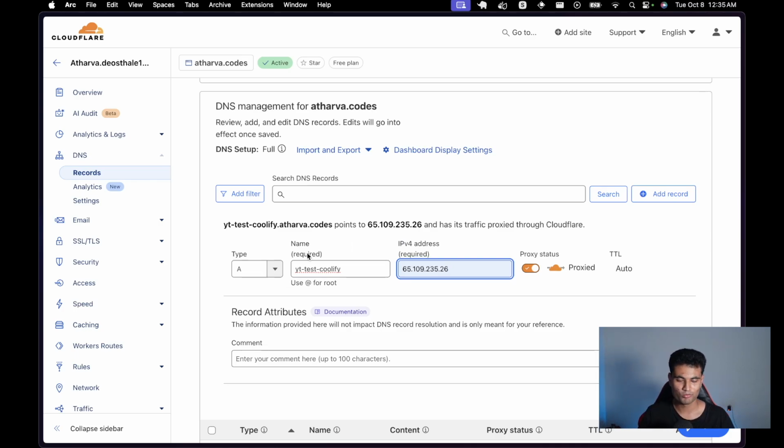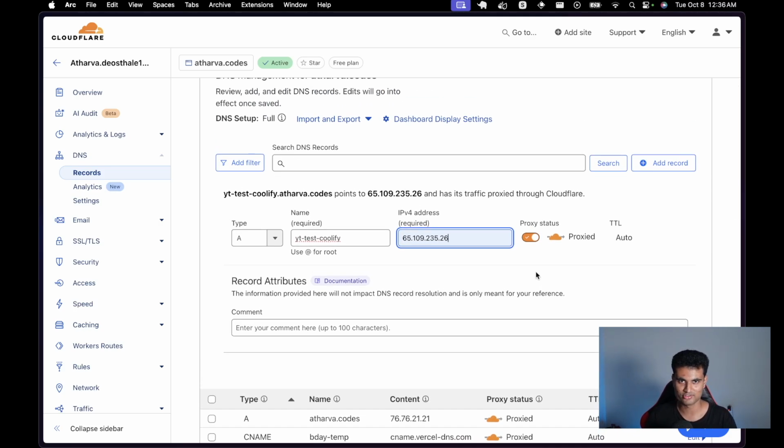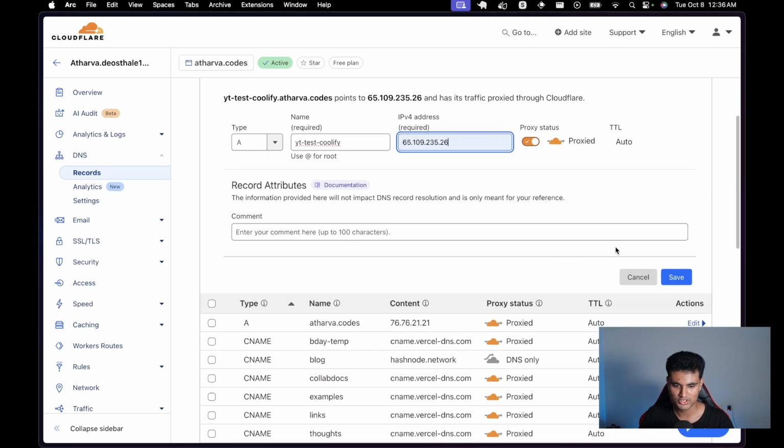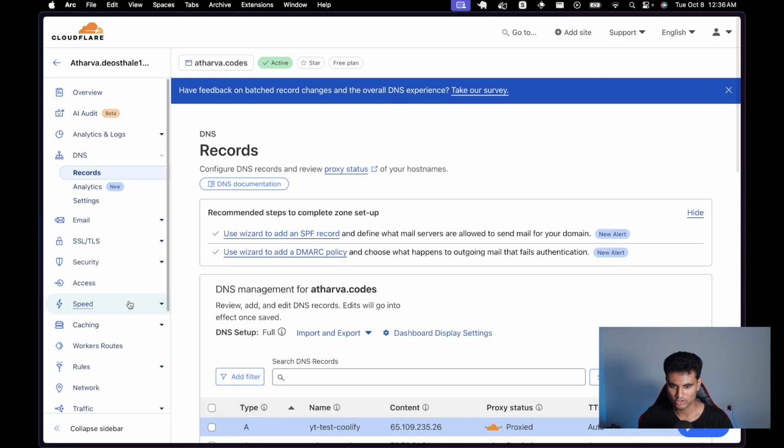You need to provide the IP address of your VPS here. I recommend setting this to proxied, because it will automatically cache everything and make your website a little more secure from DDoS attacks, because right now you basically don't have any protection against DDoS, right? So just do this and we're going to click save. Perfect, the DNS record is added.